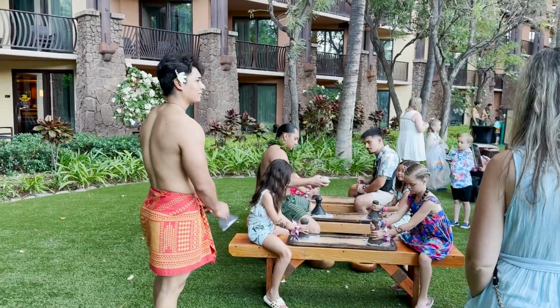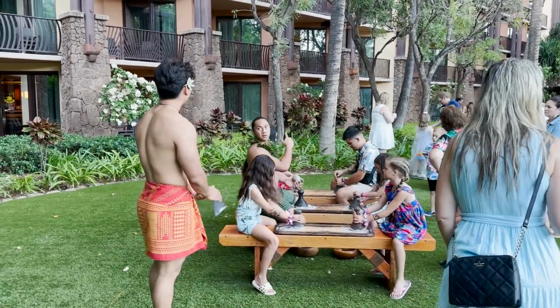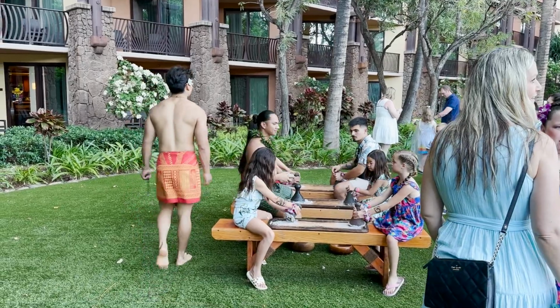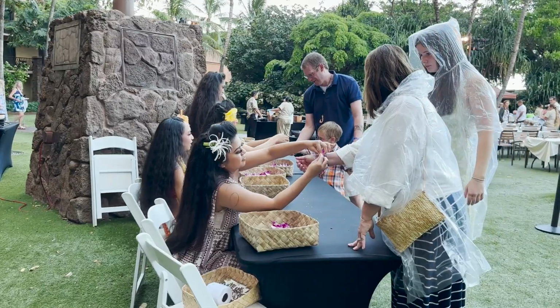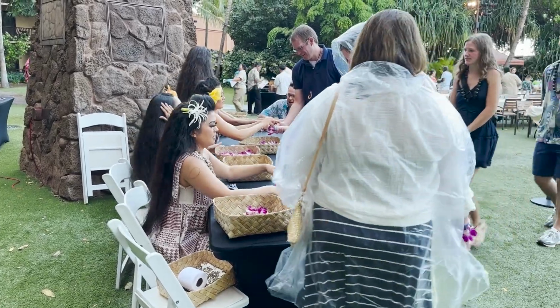Over here, they have a poi making station, which is like a traditional Hawaiian food. It's taro and it's all crushed up, and you can see how you crush it up and make it over here. And over here, they have a lei making station where you make a wrist type lei.